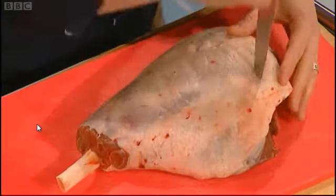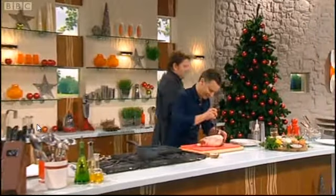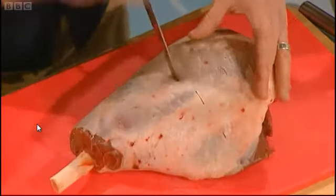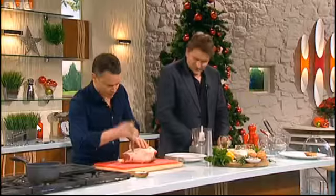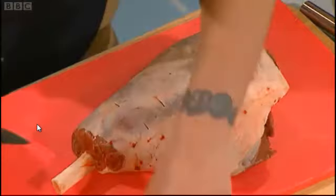This would be English lamb, yeah? Yes, it is. Don't want any of that New Zealand stuff. Not when you're all the way over here, but if you're in New Zealand, it's the best. It fed off all those beautiful salt marshes. So what I'm doing is I'm just starting to spike the leg about every inch.